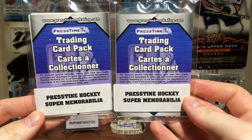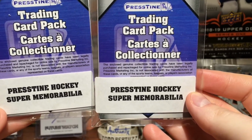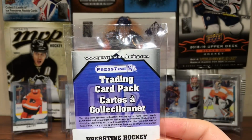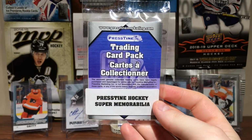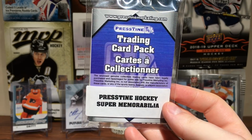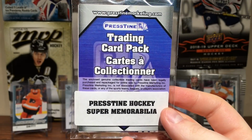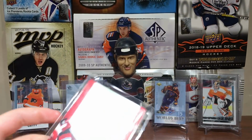Here, and today we have two of these pristine marketing super memorabilia mystery packs. I'm just gonna call them that. These are repacks from pristinemarketing.com. That's where I got them. That's where I got this pristine stuff. It's online because any cool stuff I can't find in the Dollarama, like the jersey or the relic one. But yeah, pristine hockey super memorabilia. You get 5 hits, jerseys or autographs per. I think these were like $11 US.